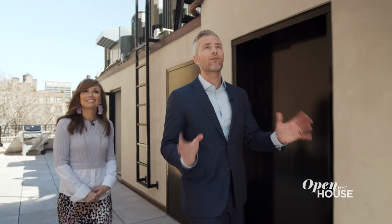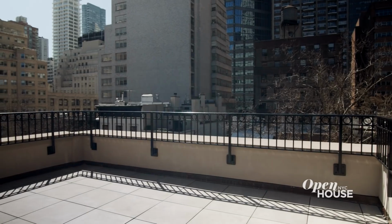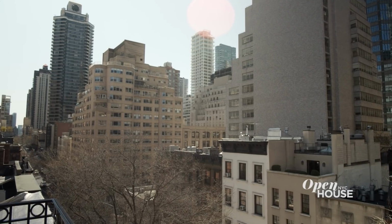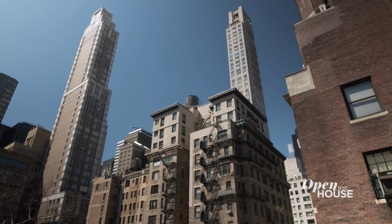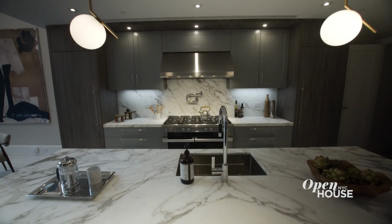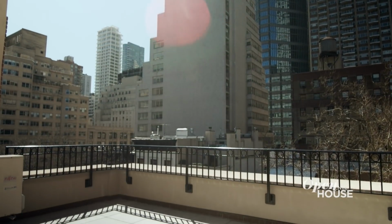Waterproof pavers, you got the elevator that comes up here, you got great privacy, and you have what I think are really, really cool southern views over Manhattan. And you're in the 60s. I mean, this is where everybody now wants to be. They want ease of access, yes. They want brand new efficiencies, and they want everything under one roof.